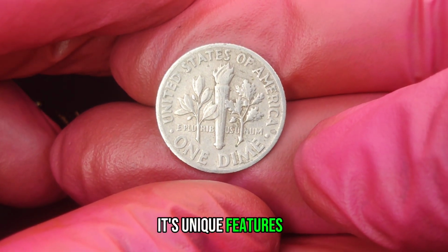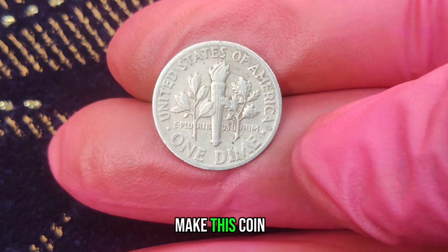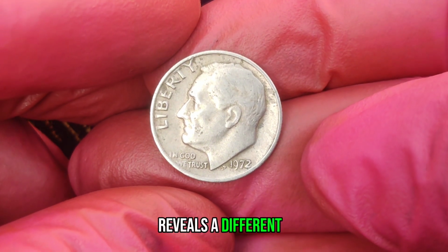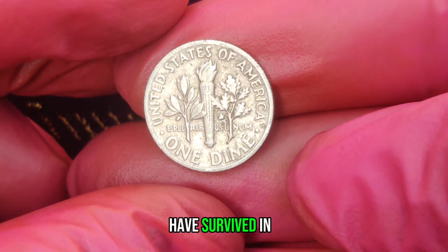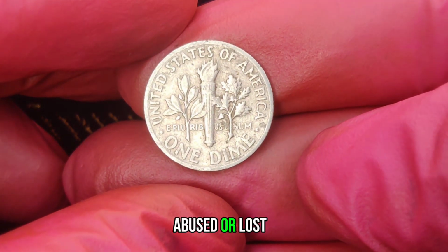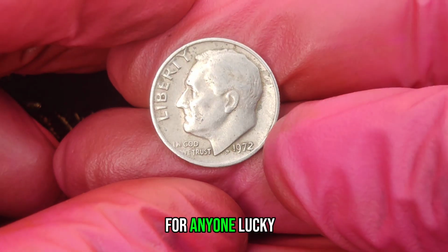Its unique features, the sharp edges, the preserved details of Roosevelt's portrait, and that hauntingly bright silver shine make this coin feel alive when light strikes it. Every reflection reveals a different story, a different angle, a different shimmer of history. Very few coins from this year have survived in such impressive detail. Most were used, abused, or lost. But this one stands firm, untouched by time, glowing quietly like a hidden beacon for anyone lucky enough to discover it.